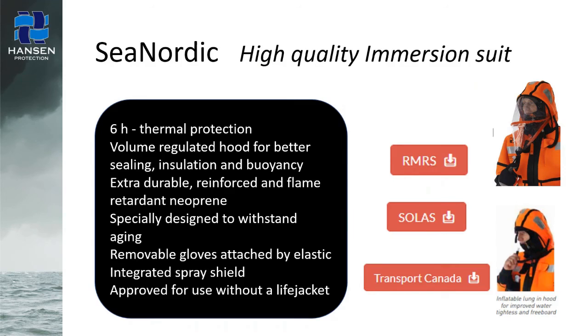We also have 3 different certifications for the SOLAS suits. We have the Russian approval, we have the Transport Canada, and also the SOLAS.